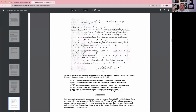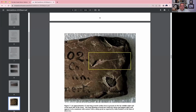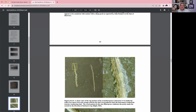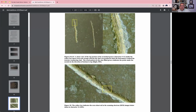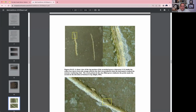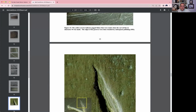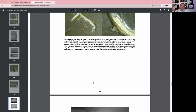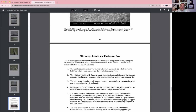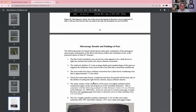I'll skip through part of what they did. Here they're focusing on, actually, it looks like that one was on the back of the stone. But nevertheless, there was one on the back. And then they were looking at the amount of weathering. And what they determined was that the inscription was much more weathered and cleared out than the newer markings. And so they said that the inscription does look ancient to them and not new.